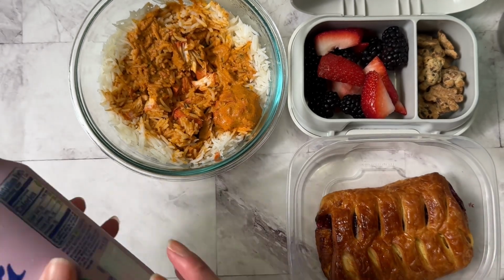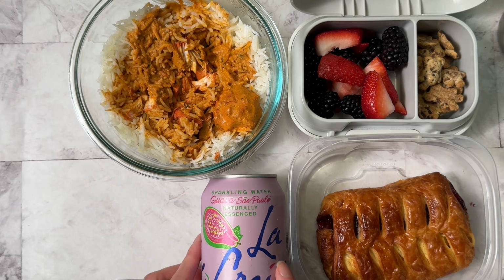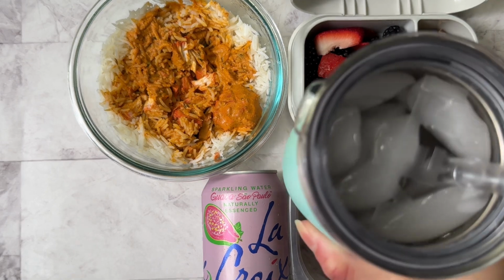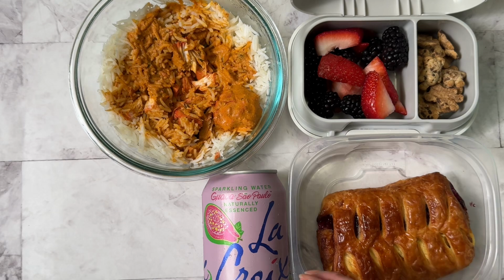I have a LaCroix guava with me today, which sometimes I do like to have, some kind of sparkling water, especially with foods like this, just so I don't get any kind of heartburn. And then I have my regular thermos of water and then my refillable one. And that is what I am bringing to work today.